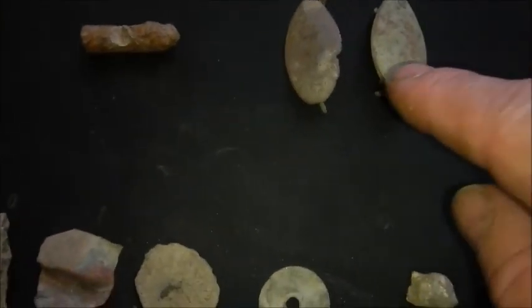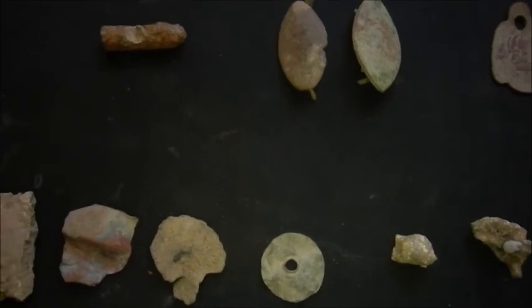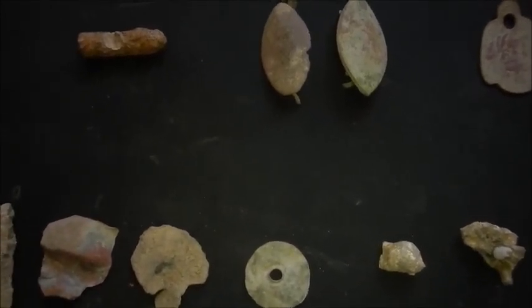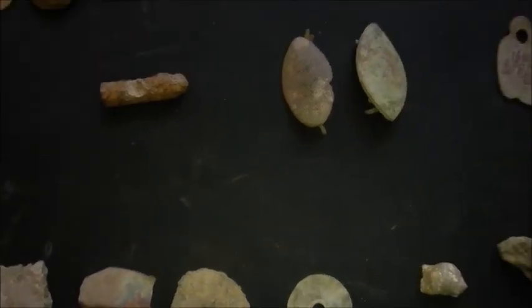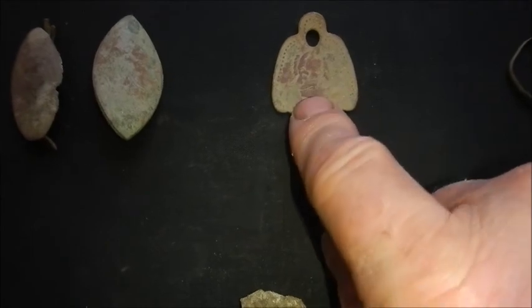But I've got lots of these. I don't know how old they are. I don't know what they are. I'm just not sure what to say. Then that's probably a dog tag. I don't know, but nice little find that.